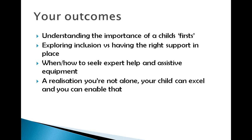And then we'll look at when and how to seek expert help and assistive equipment, and just a general realisation that you're not alone, and that your child can excel and you can enable that. Also, as I mentioned, being disabled since birth, I'll be able to touch upon a couple of personal experiences, and I've got a couple of quotes from other parents too, to give a bit of advice to yourselves. And just that general sentiment that there are lots of other people in the same boat as you, and there can always be positive outcomes.